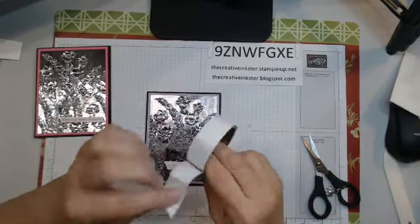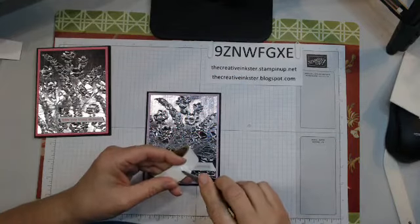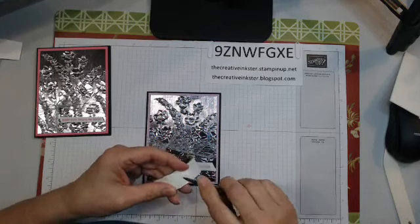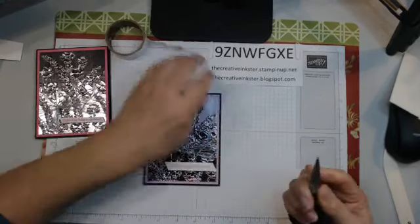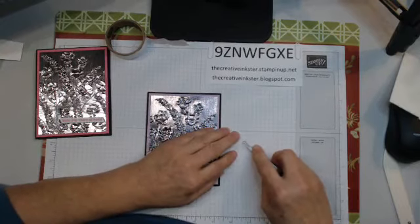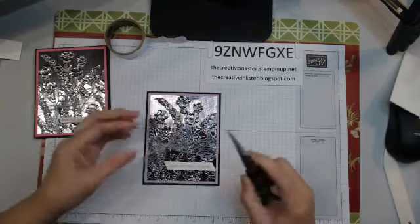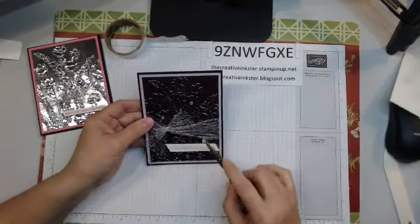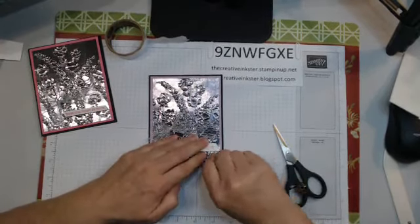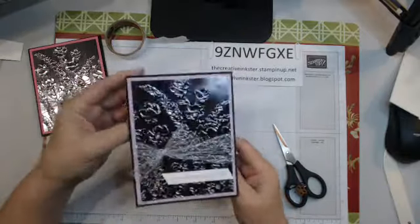So I'll grab a glue dot off here and kind of fold it over because they're just a teeny bit bigger than the actual gems. If you fold it over and pick it up with your scissors, or take your pick tool or tweezers or whatever you like to use, you can just squeeze that on there. And then we've got 1, 2, let's put this one down here. Here we are. So there's our beautiful card. Gorgeous, isn't it? I just love it.